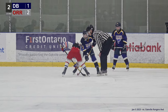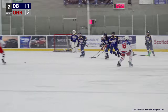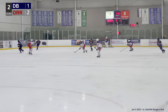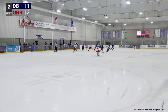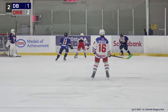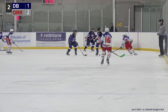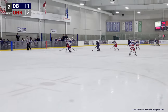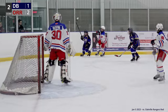Oakville's sitting here at 17-4-3, but an undermanned, undersized Blues are giving them all they can handle. What I'm going to be really impressed with is if Tom Roblard is keeping the shots while also on the ice. Probably difficult for him to have his assistant working the D-door at the same time. So I'm not sure if we're going to get shots on goal today.